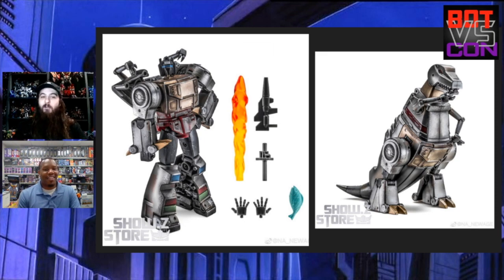I don't want another Legends figure. Technically, I got that little blue Cliff Jumper, even though he's a mini bot in my collection. Two, you know me, I'm not the biggest fan of Autobots and Grimlock. So this is definitely not going in my collection.